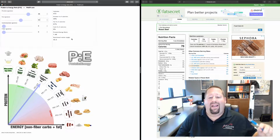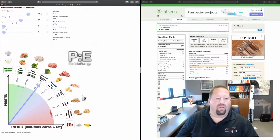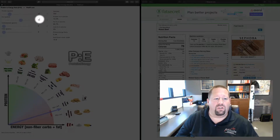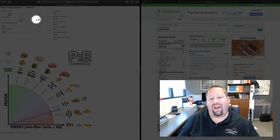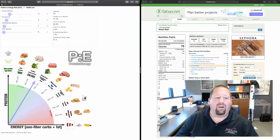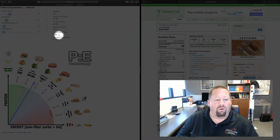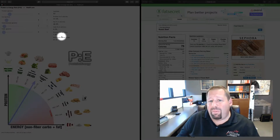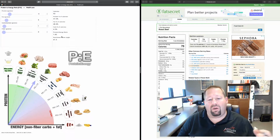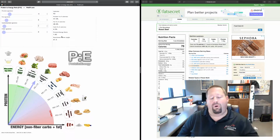So now, using the actual numbers for the roast beef, and I'm not going to go back and do the whole meal again, I don't want to bore you with that. But let's take a look at this. It's actually 11 grams of protein for 2 ounces and only 4.5 grams of fat. Now, I can't put decimals in here, so I'm just going to round it up to 5. And there's actually 1 gram of carbohydrate in there. So instead of a 1.44, it's actually a 1.83, which is a little bit better. That means my meal yesterday probably was a little bit better overall on the protein to energy ratio.